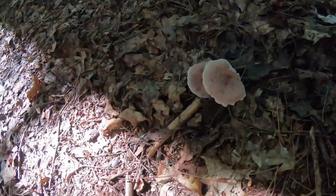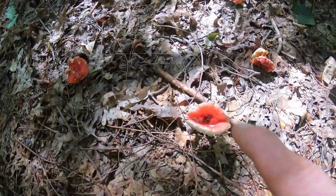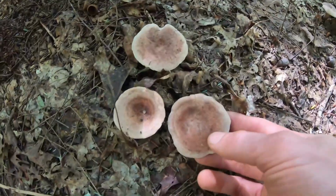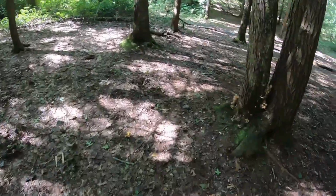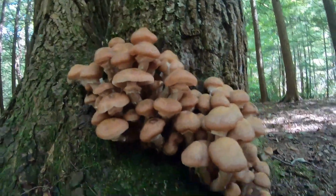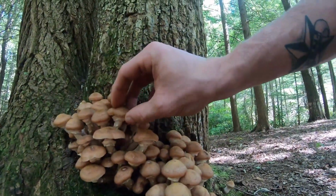And there are mushrooms everywhere. They're everywhere. You got some russulas over here. I think that these are milk caps. Lactarius, I think. Look at these. There's a lot of them. Oh yeah.